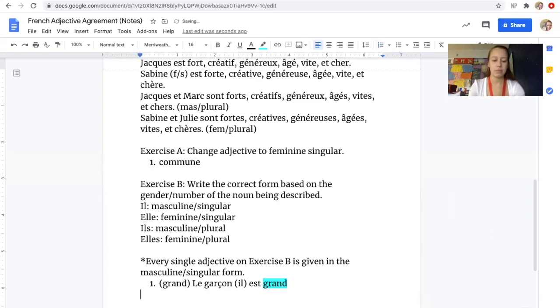Number 2, it gives us mauvais, bad. And we've got ils ne sont pas, they are not. And we want to put in mauvais. All right, so we've got this ils, and that is going to be, if we look up here, masculine plural. So normally when we have something plural, we just add on an S. Now mauvais already has an S. So what we're going to do is we're just going to copy that one down.